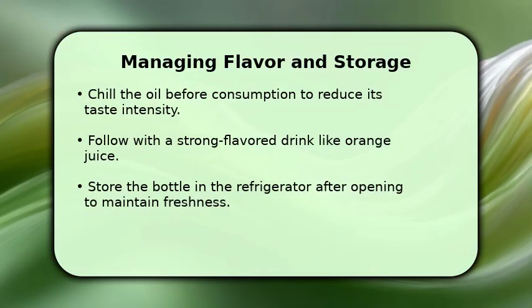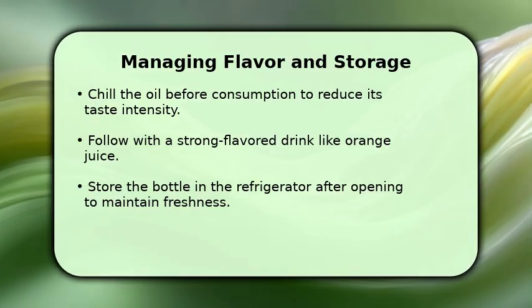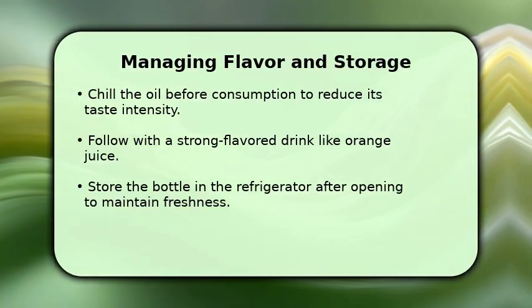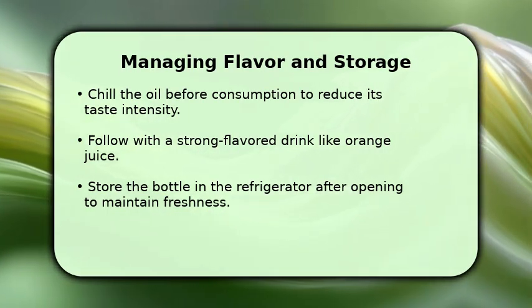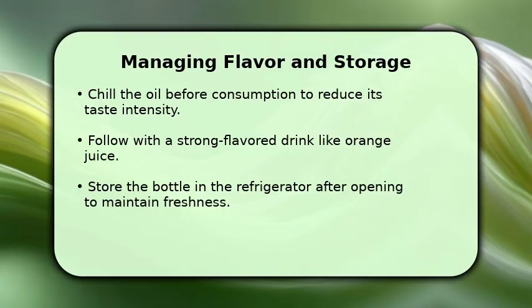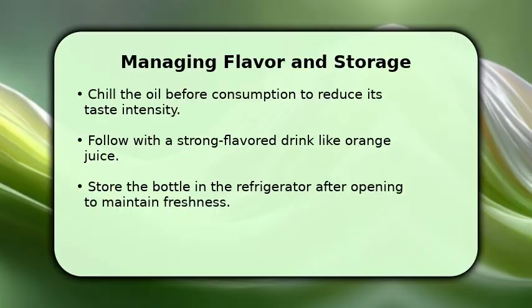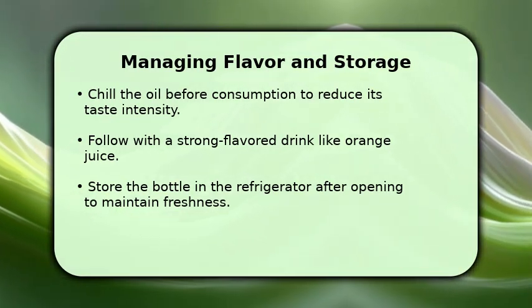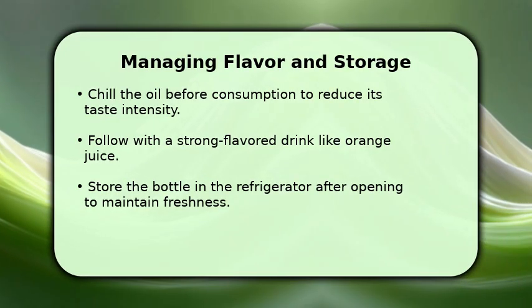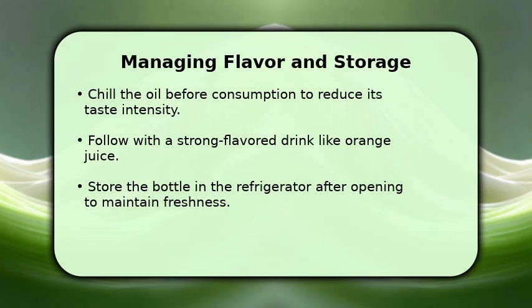Managing the flavor is often a concern for many. Chilling your cod liver oil in the refrigerator before you take it can significantly lessen its taste intensity. After taking your dose, immediately follow it with a strong flavored drink, such as orange juice or a mint tea, to quickly mask any lingering taste. Proper storage is also vital. Always refrigerate the bottle after opening to preserve its freshness and potency for several weeks.